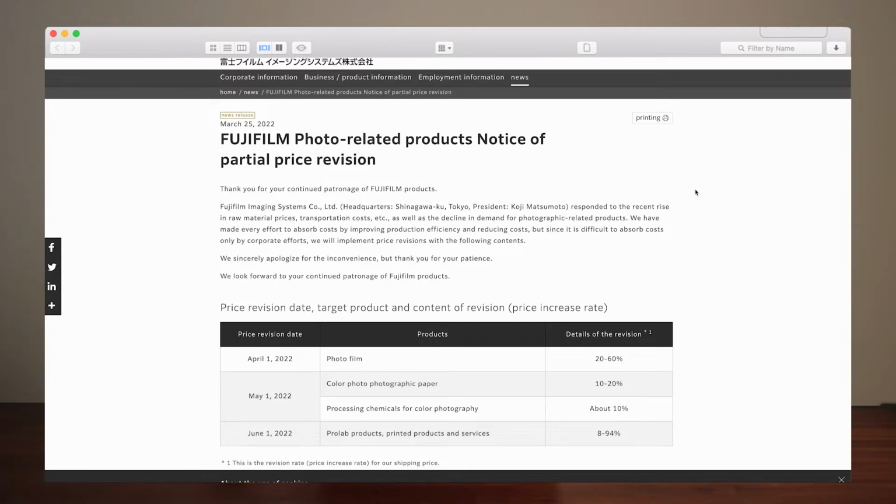Paper, photochemicals for processing. So you may see, if you're using a modern day lab, a lot of us use Fujifilm chemistry for the Noritsu series of mini labs. So that may start costing more because it's unlikely that labs are going to just eat that, given how much chemistry we go through. Yeah, so just something to keep in mind. Fujifilm is apparently struggling with their priorities, and they've decided that film and the photo industry in general is a lower priority now. And so sucks to be us.